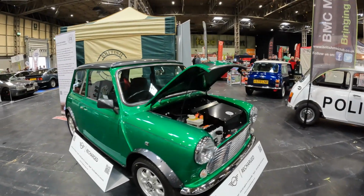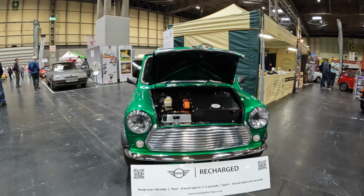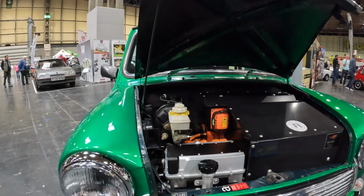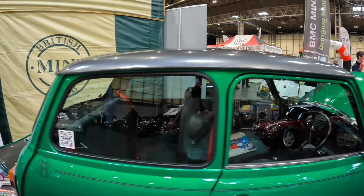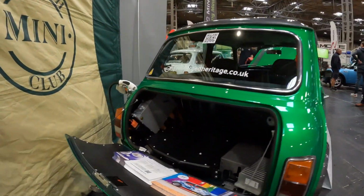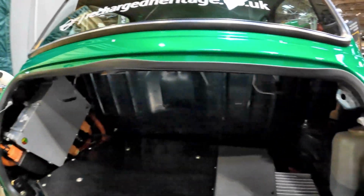So I have mixed feelings about the electrification of classic cars. For me, such a big part of the enjoyment of a classic is the sound of the engine, the way it drives, the smells. But I do firmly believe we are coming to the end of the golden age of motoring, and we are going to have to start embracing these alternative fuels, be it electric, hydrogen fuel cells, and possibly even synthetic fuels in the future.